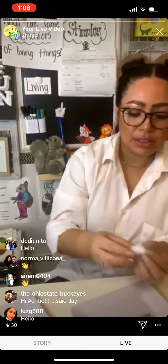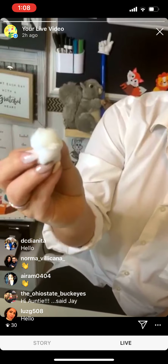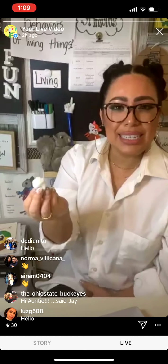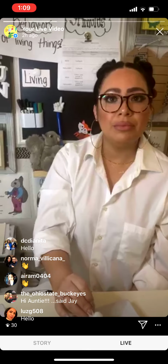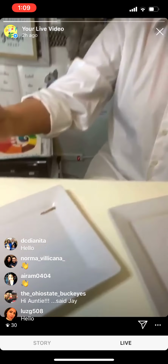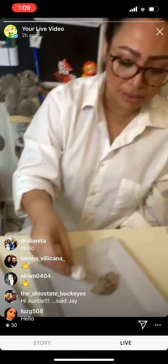Okay, so I have a cotton swab with peppermint. Let's make a prediction. Science sidekick, what do you think is going to happen when I give the cotton with peppermint to the rock? Nothing. Okay, you think nothing's gonna happen. What do you think is gonna happen when I give it to the mealworm? He's gonna jump. Okay, that's a good prediction. Well, let's see.